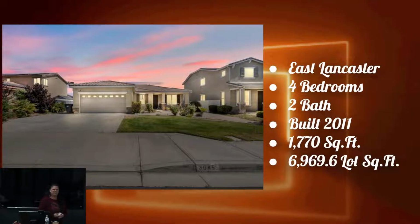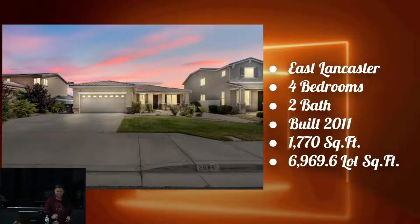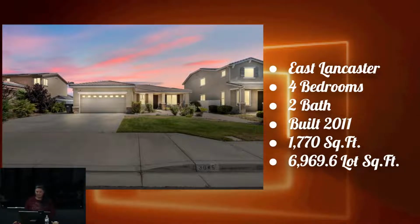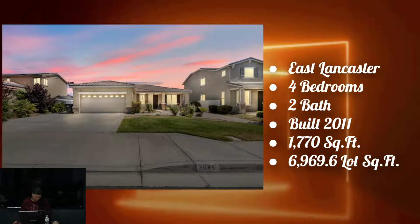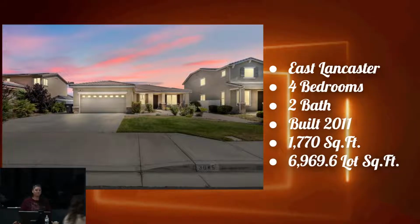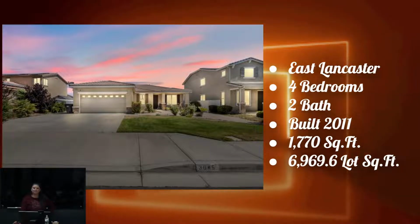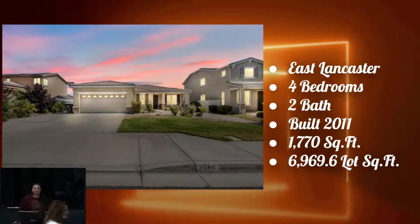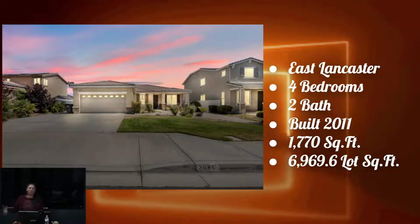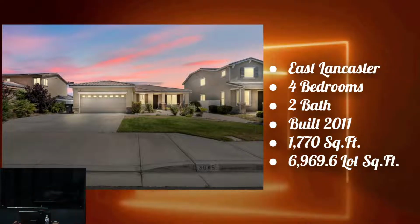So what do we got? East Lancaster, 1,700 square feet, 2011. It's pretty new. Let me write it down. All right, what are you guys thinking in here? What are you playing? We got 450, 545, 430, 500, 496. A lot of people playing those two. 460. You guys can't sit next to each other and put the exact same price. 434. 444. 425.